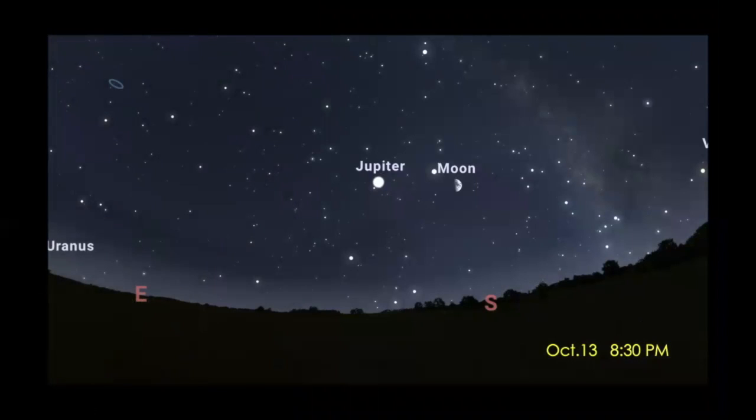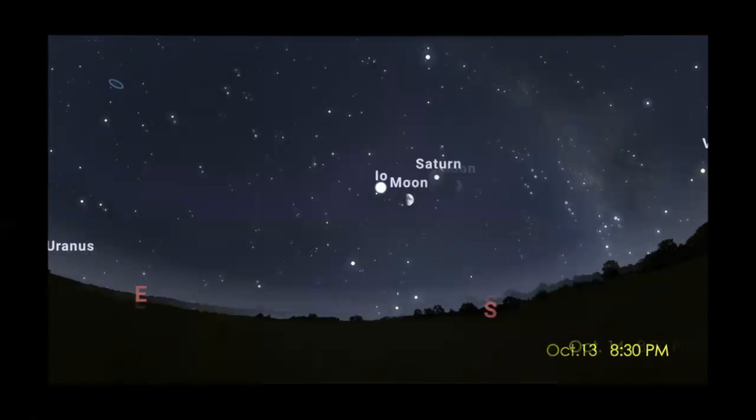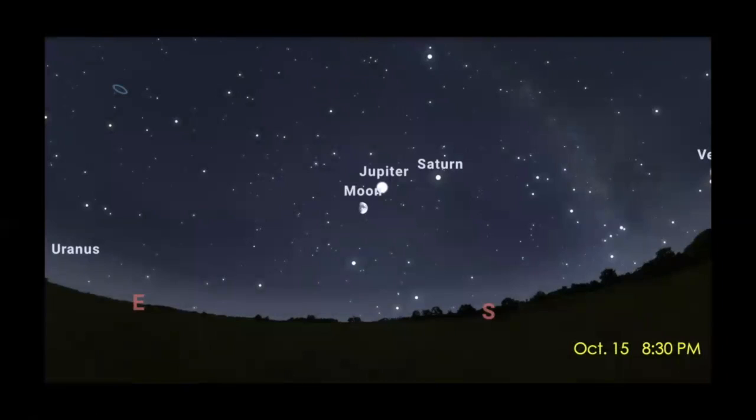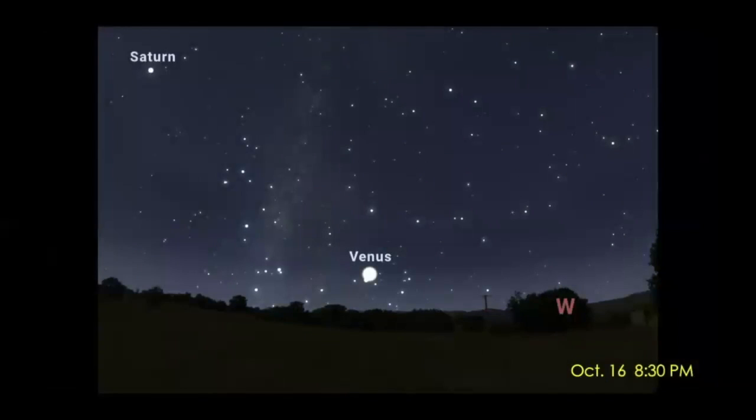On the 13th, the moon appears to have moved along its orbit. It's not quite up against the handle of the teapot anymore. Now it's moving closer toward the next zodiac constellation. By the 14th, it's past Saturn in Capricornus and heading for Jupiter. On this image, it's labeled as Io. That's one of the bright moons around Jupiter that you can see if you have a little telescope or a really good pair of binoculars. By the 15th, the moon has moved along its orbit, has passed Jupiter on the sky, and is heading for the eastern part of the sky and full phase.